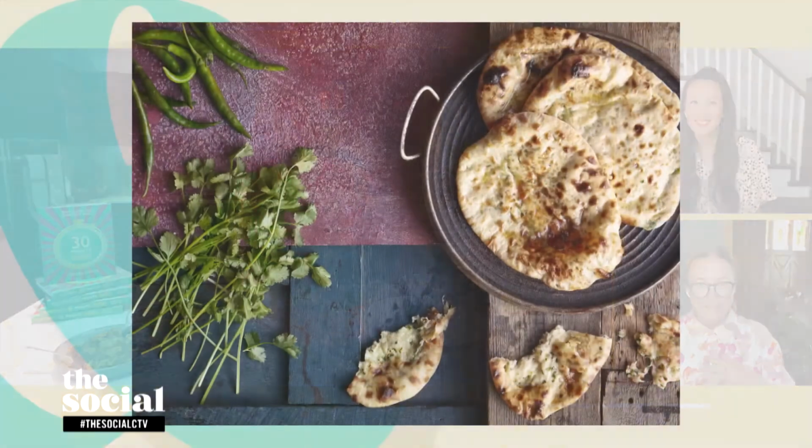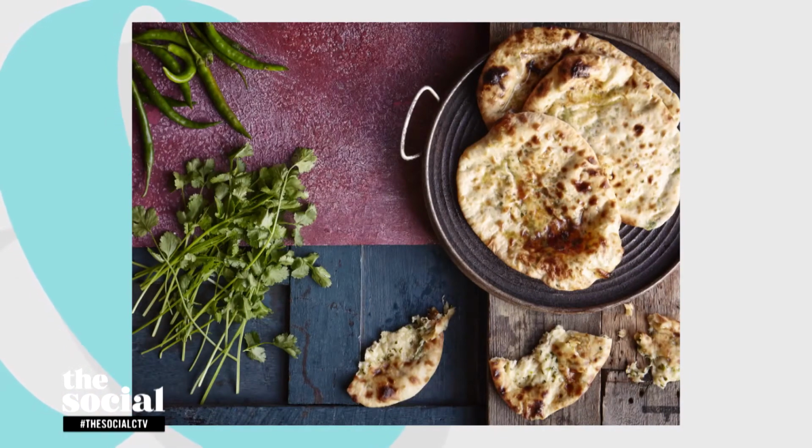I love Indian food, but I rarely make it at home. And you're inspiring me, and I'm having a feeling that this dough has had a good chance to rest. So are we ready to make the dough into chili cheese naan?